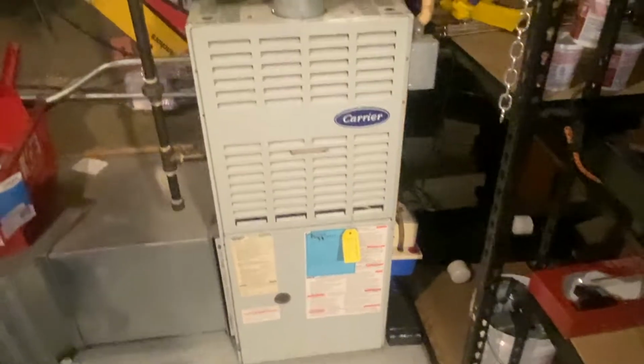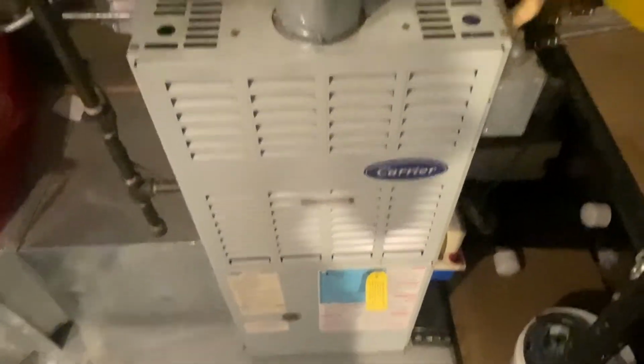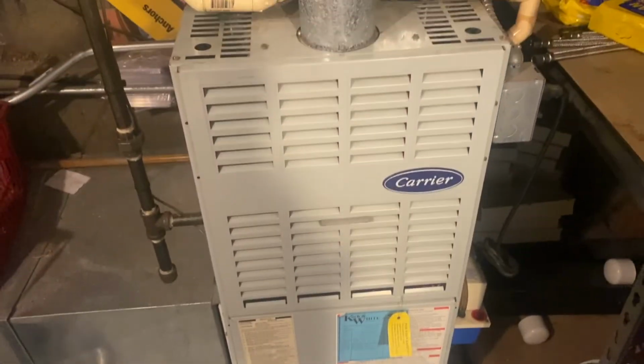Here's the indoor unit. It's a 1995 Carrier 80% furnace. A coil mounted on top. We'll do a startup of the furnace.